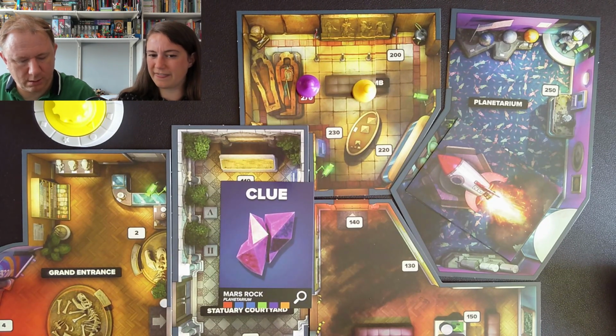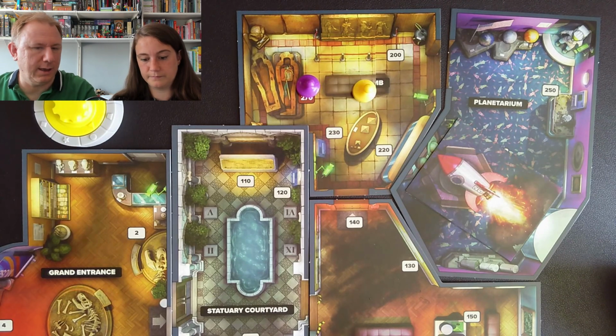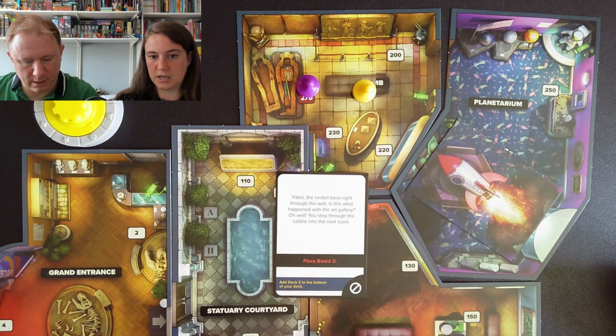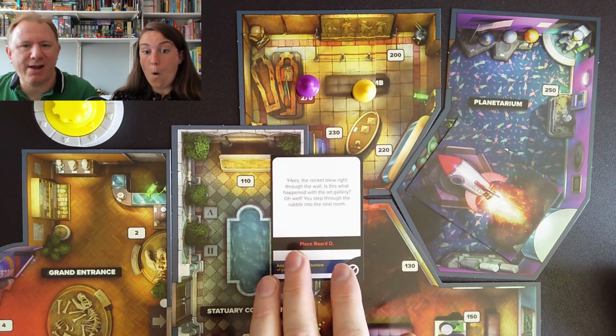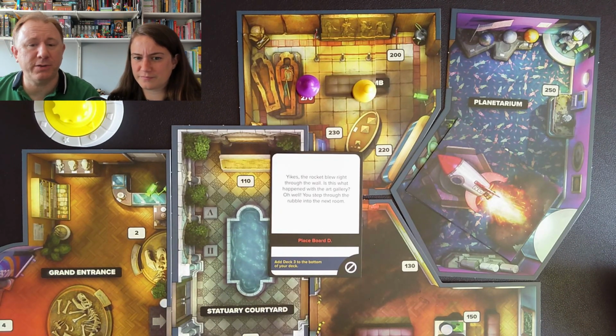Smashing. Oh, a Mars rock. That's not what rocks from Mars look like, is it? I mean, I've never been. It is now. Okay, and 223 looks like this. Yikes! The rocket blew right through the wall. Let's see, this is how you speak. Okay. Is this what happened with the art gallery?